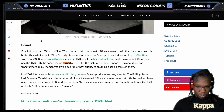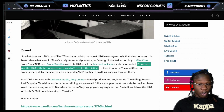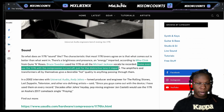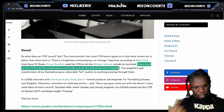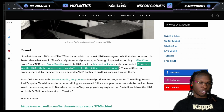I wanted to also talk about this article I saw right here, and it said that sometimes they used the 1176 because there's a brightness and presence, right? But most importantly, sometimes people used to even turn it off. So that's what I'm always talking about, saturation. Sometimes you don't got to use compression. Sometimes you can just use the parts. Even back in the day, they had to understand that this thing has a certain part in it, so maybe I don't got to use the compressor. I can just get the tonal characteristics, right? And I'm really happy when I saw that article, because it made me feel like I'm leading you guys in the right direction.